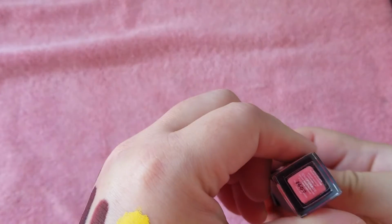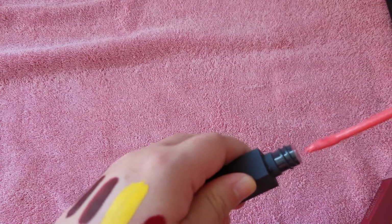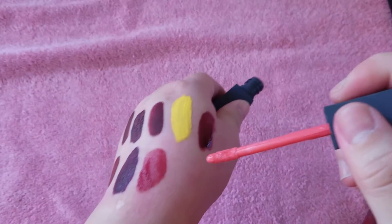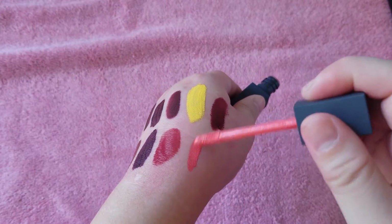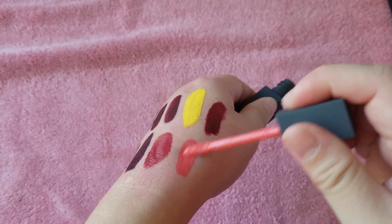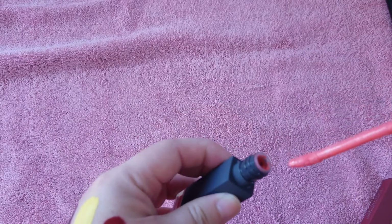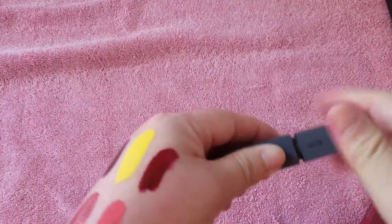This is just one of those other out there shades by Bite Beauty liquefied lipstick in Chiffonade. Super bright coral, like a neon coral shade. Yeah, I think I'm gonna let that go. It's just too bright for me.